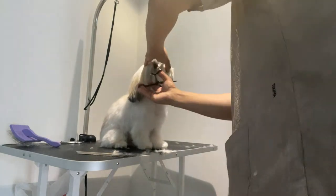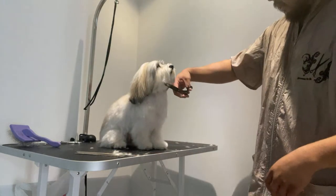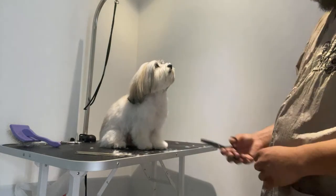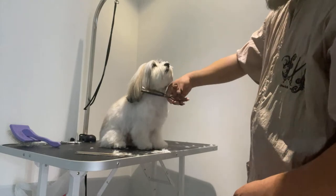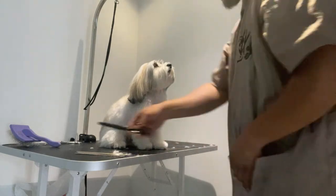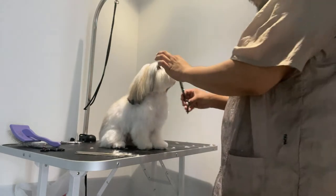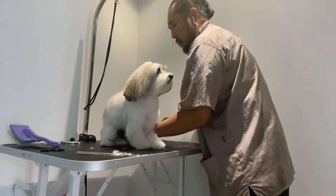She's holding her head weird, so I can't tell if it's crooked or she's tilting her head. There we go. Round that out. Can't tell if it's crooked or if that's your head tilted. There we go. Okay, so now I'm going to use the thinning shears to soften up these edges and soften up the feet, make it nice and round. Here we go.